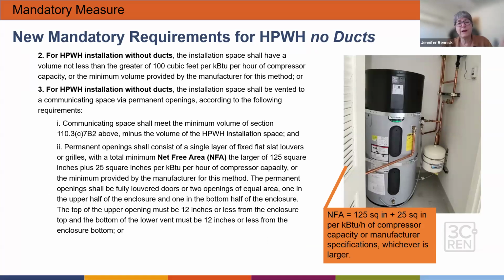So what's mandatory now is they say, okay, if you install a heat pump water heater without ducts, we're going to give you an equation and some guidelines to follow that will tell you how much net free ventilation area you need in a door, for example, from the closet that communicates to a larger space.